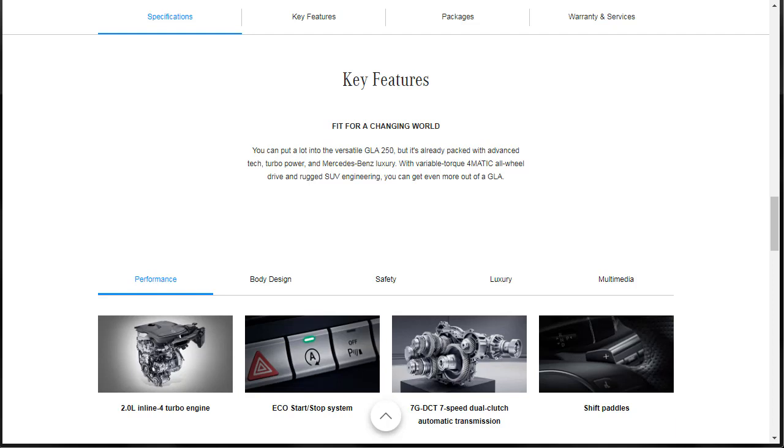add the premium package for satellite radio, heated seats, and blind spot monitoring. If I were commuting long enough distances, I'd also add the Multimedia Package, which offers voice control navigation and Apple CarPlay, Android Auto, and the Driver Assistance Package, which bundles adaptive cruise control and lane keeping assist. You get the theme here. You're going to need a lot of packages.